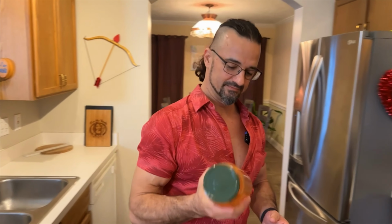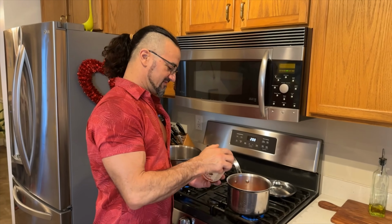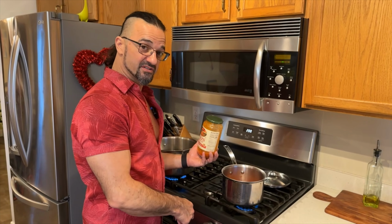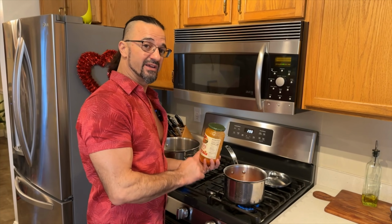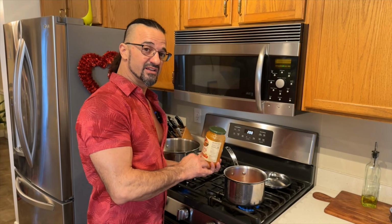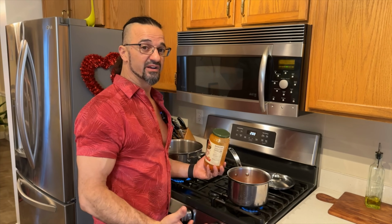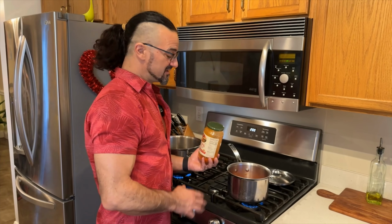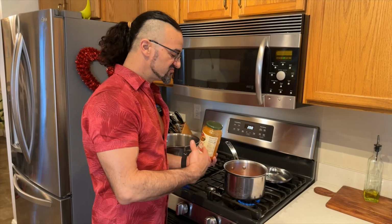Shaky shake. I want every drop, baby. Every drop. And we're not trying to burn this sauce. It's already a prepared sauce. That's what makes this recipe pretty easy for you guys out there that want to have a meal come together that's going to be so delicious. You got the jarred sauce, saucepan, low heat.